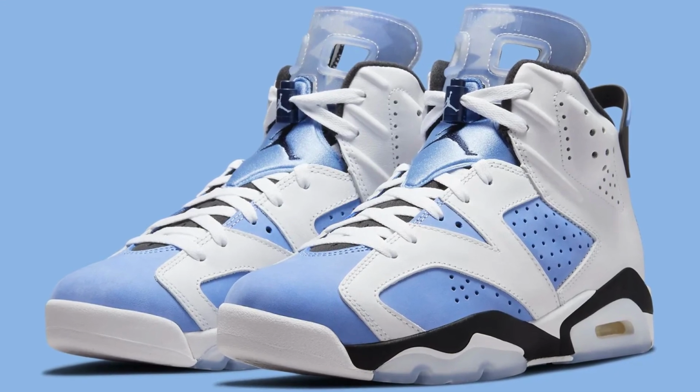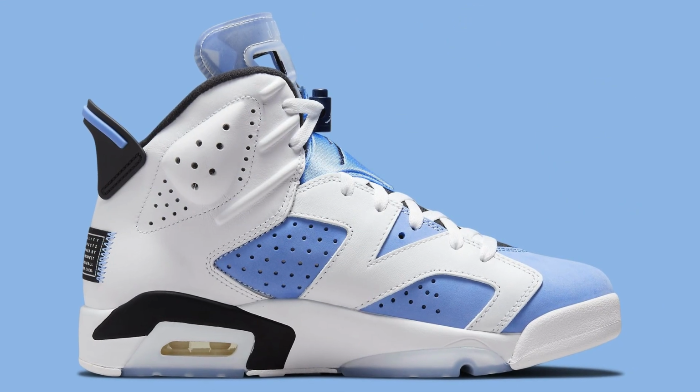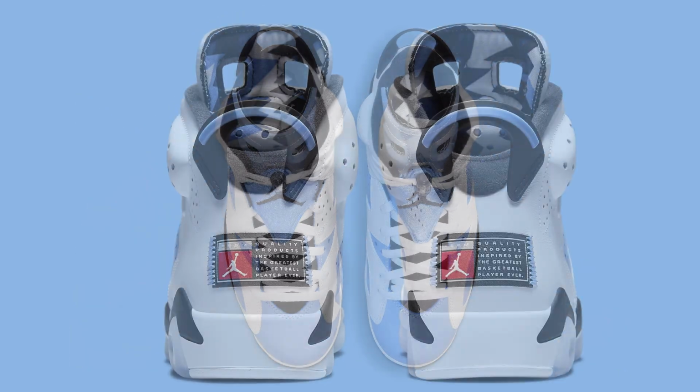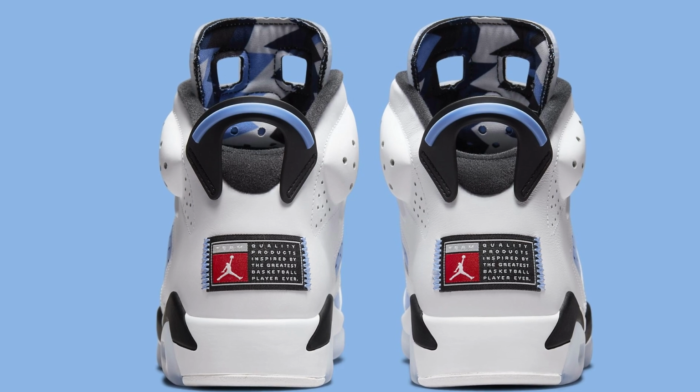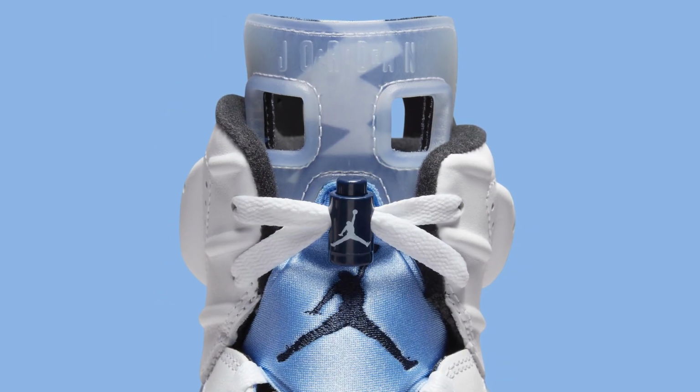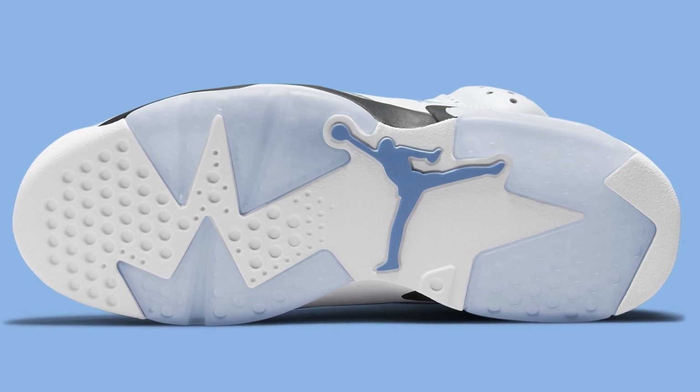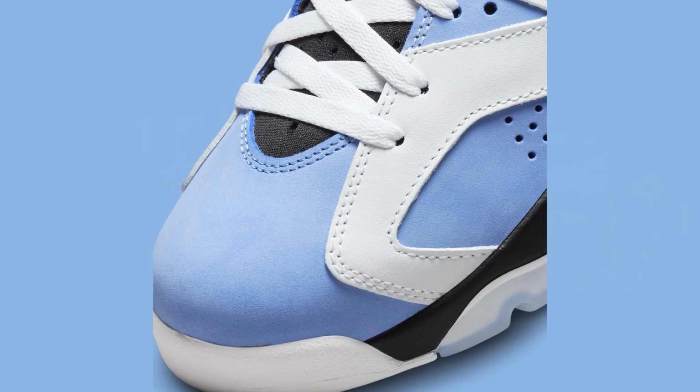The Air Jordan 6 UNC has got to be one of my favorite non-OG colorways of the Jordan 6. And if you missed out on the Carmines, or if you like the Carmines but maybe blue is your favorite color, the UNC 6s are a no-brainer. I don't actually have a pair in my collection, so I'd love to add a pair to my collection eventually, but just anything pretty much UNC branded when it comes to Jordan brand does really well.